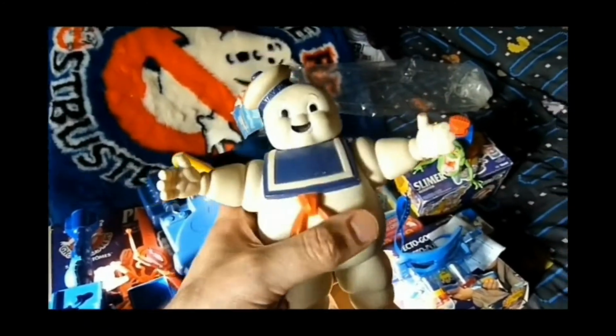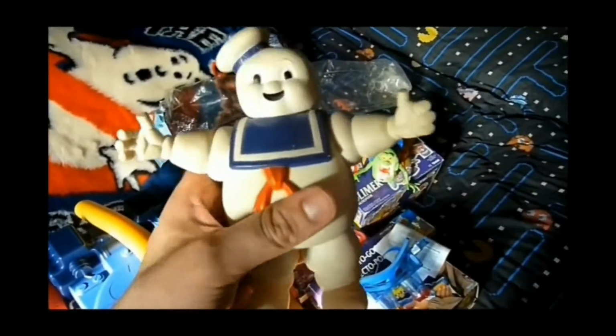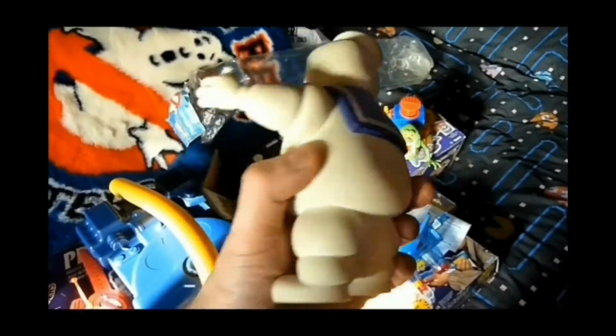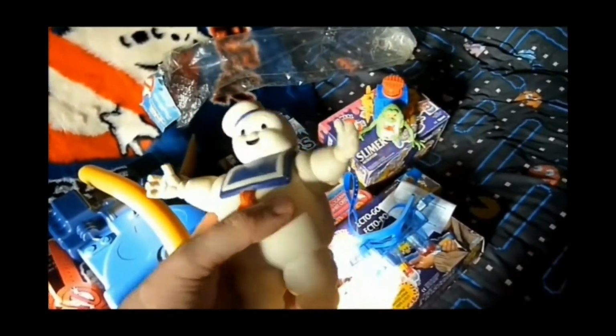Not forgiving them, but it is what it is. But this is one thing that I have kept over the years. That is my actual Stay Puft. So, it's not in the box, it's not in the best condition, so it's not very valuable money-wise, but sentimental, you just can't beat that.